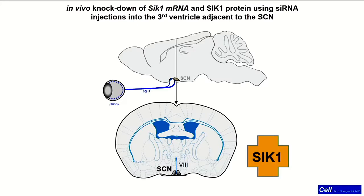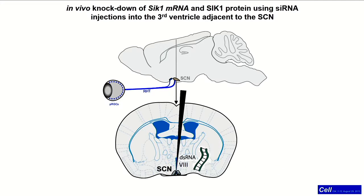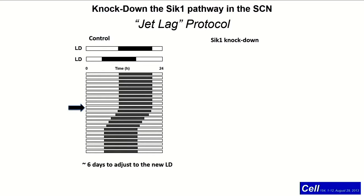But the key thing, I think, is the in vivo evidence. What Artie did was to use a knockdown approach, using double-stranded RNA, RNAi, to locally inhibit the production of SIK1 around the suprachiasmatic nuclei. She achieved pretty effective knockdown of SIK1. So we had a mouse with low to vanishingly small levels of SIK1 in the SCN. And this allowed us to do the following experiment.